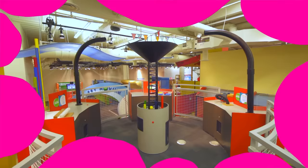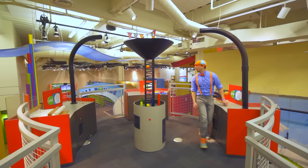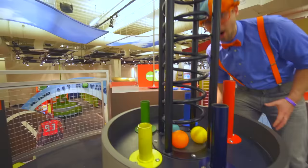Ooh! Orange ball, blue ball. Whoa! Hey, blue ball. Whoa, did you see that? Huh. What's this over here? Looks like a bunch of gears. And they spin.